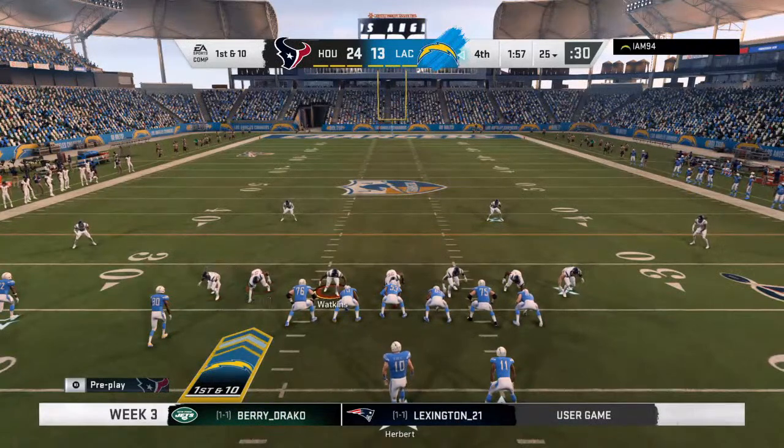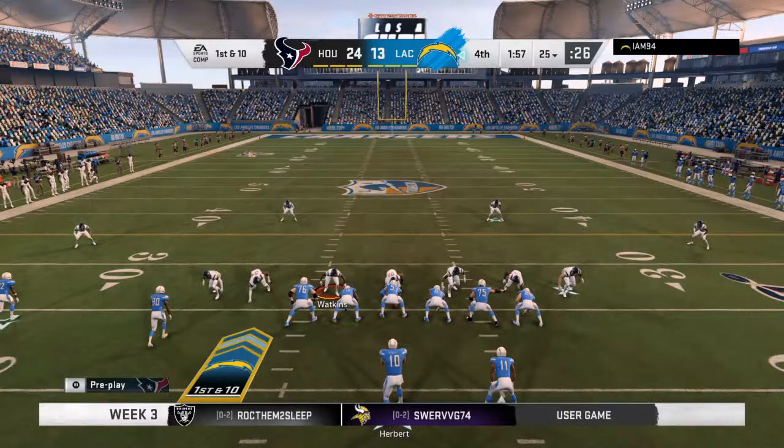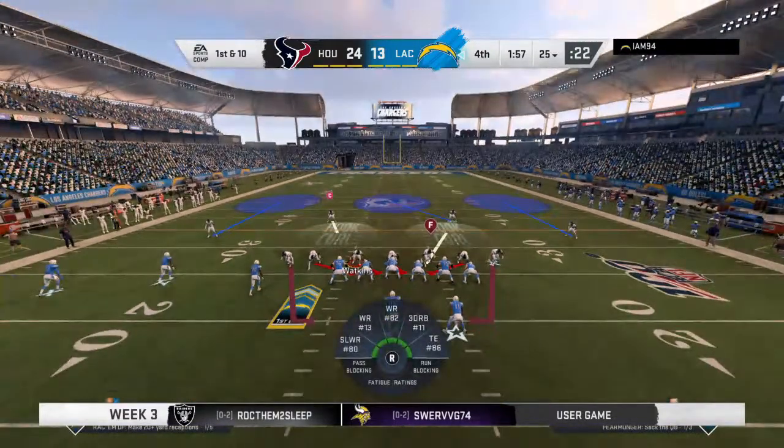Watch the slant. Hey, Zoo, 80 weapon. Check 24. Watch 24. Kill.